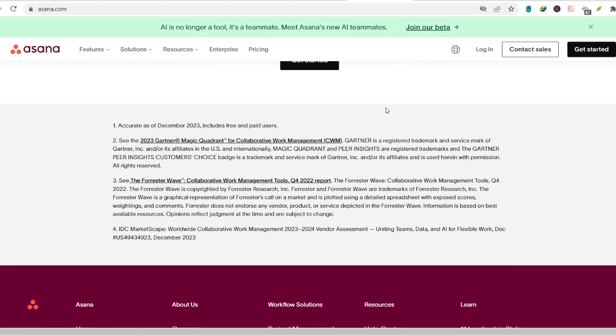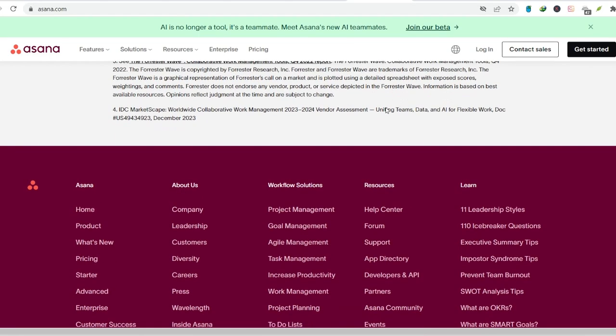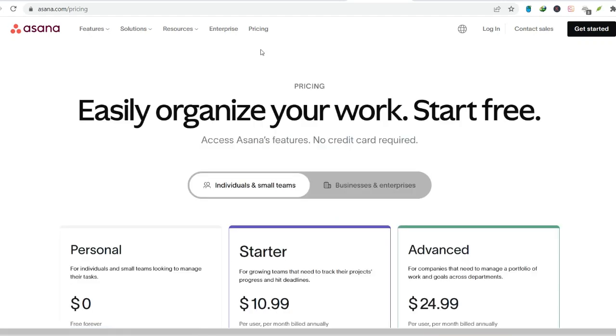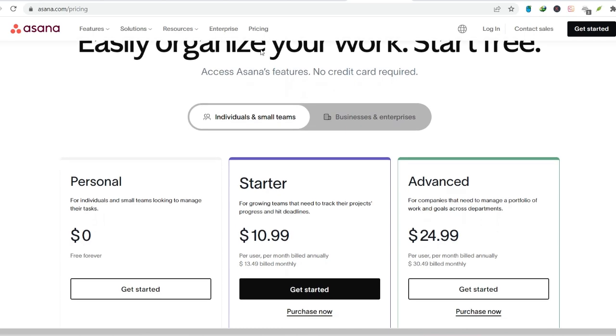Now, here's the best part. Asana offers a free plan with enough features to get you started. This makes it a fantastic option for individuals, small teams, or anyone looking to dip their toes into the world of project management software. As your needs grow, Asana offers paid plans with additional features to further streamline your workflow.